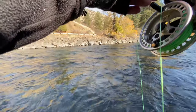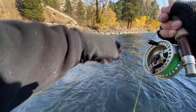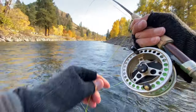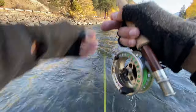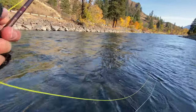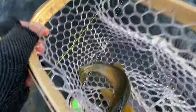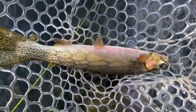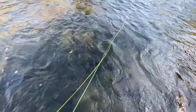On the swing. Sweet. Oh, all the way across the river. Let's hope she's hooked well. Come on. Oh, it's a nice rainbow. Oh yeah, nice little cut. Come on, baby. Such a strong current. Yeah, in the net. Nice. Nice Westslope. On the swing. Gotta love that. That wasn't going anywhere. Look at that fish. Beautiful. All right, buddy. Thank you very much. Sweet.